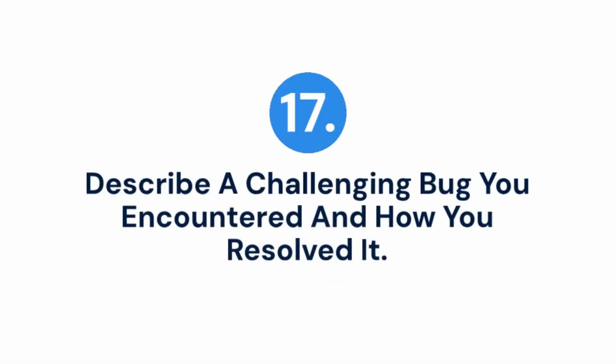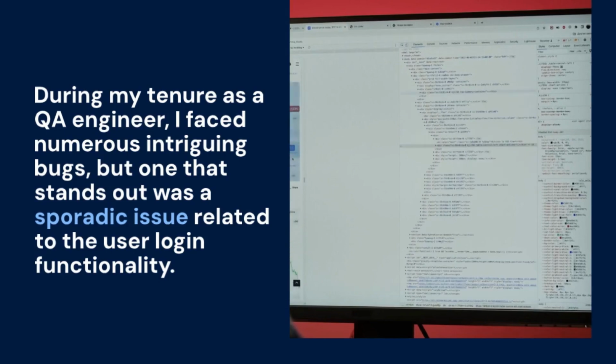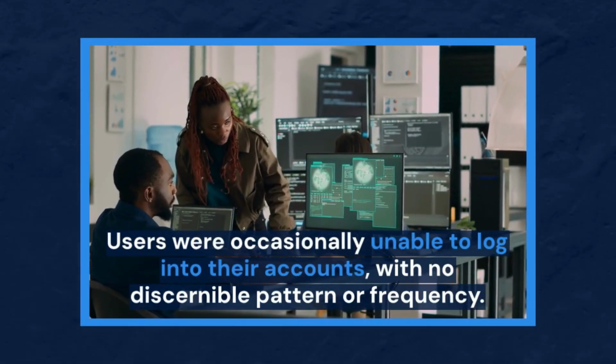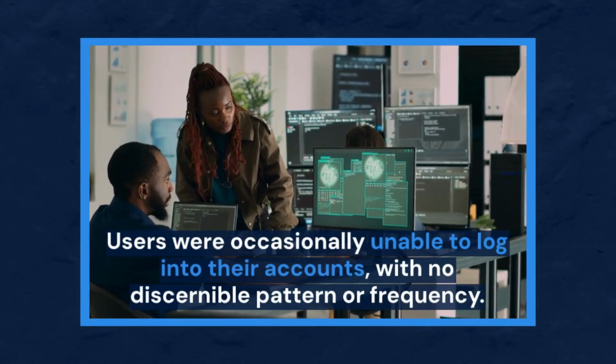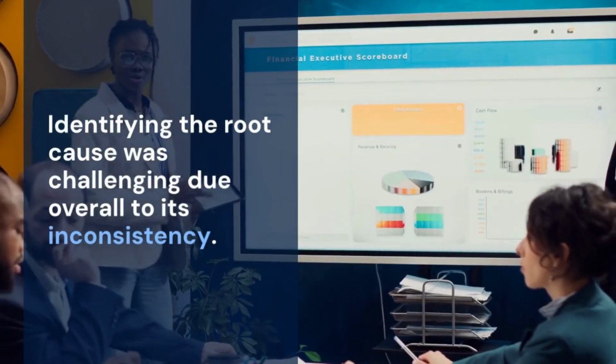17. Describe a challenging bug you encountered and how you resolved it. During my tenure as a QA engineer, I faced numerous intriguing bugs, but one that stands out was a sporadic issue related to the user login functionality. Users were occasionally unable to log into their accounts, with no discernible pattern or frequency. Identifying the root cause was challenging due to its inconsistency.